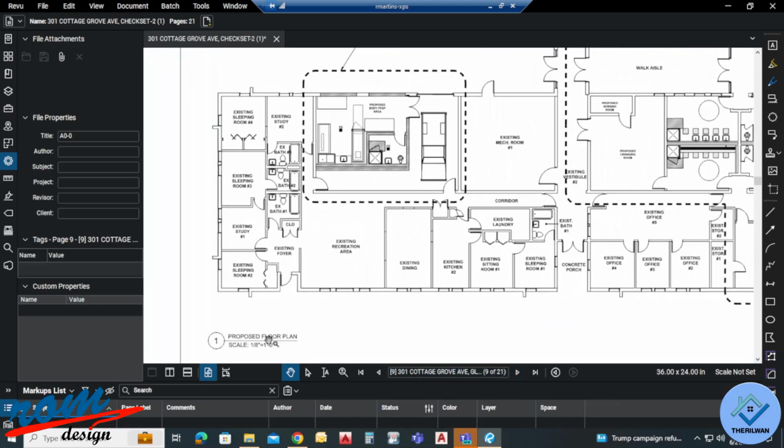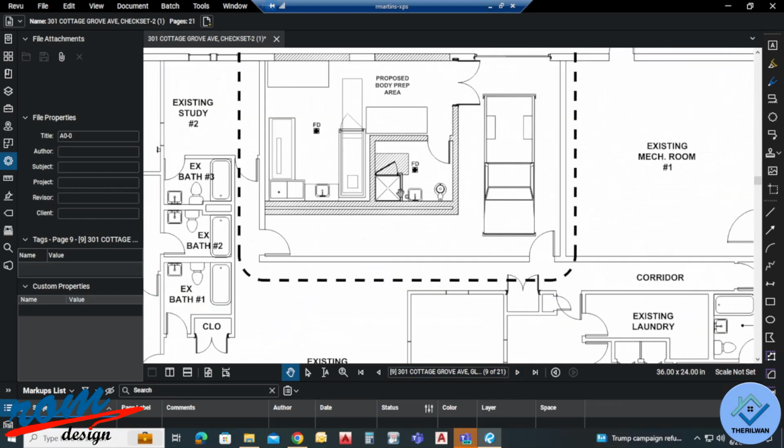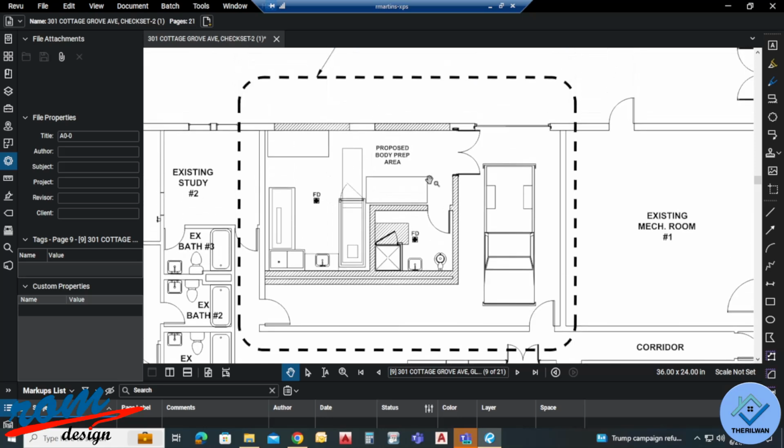And this is the proposed floor plan. We have the Gusu, which is the body wash area for the deceased, for the Muslim deceased. This is showing that those garage doors have been infilled. You have the table for washing, the gurney for moving around, transporting around, the freezer, excuse me, and the shower area. I will explain more of this in the Revit drawing.